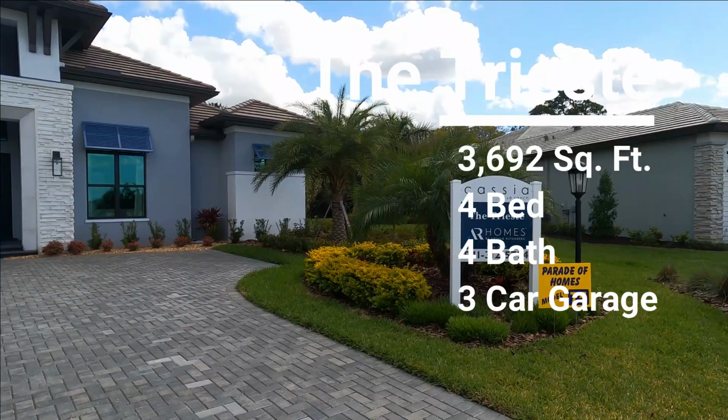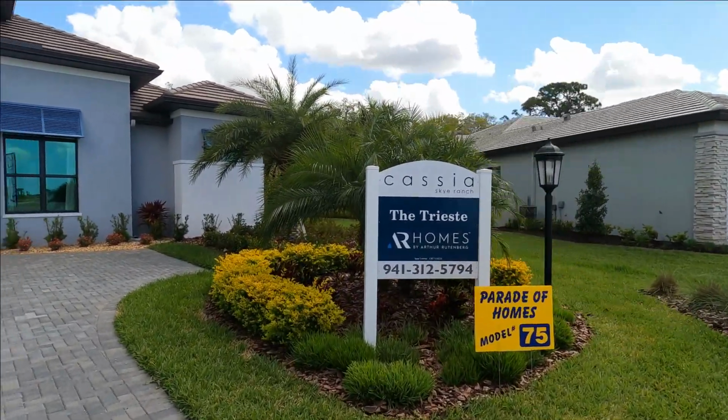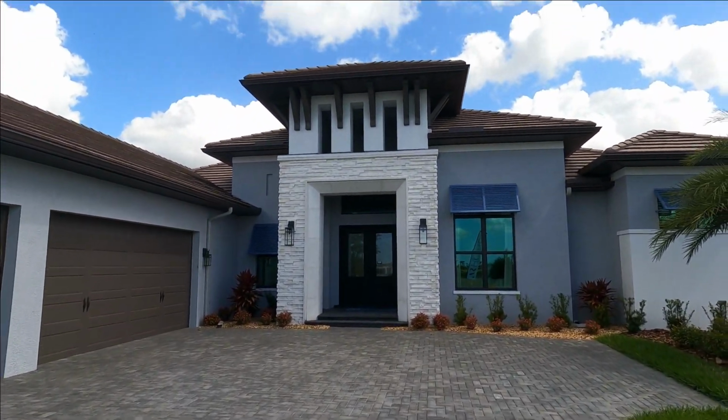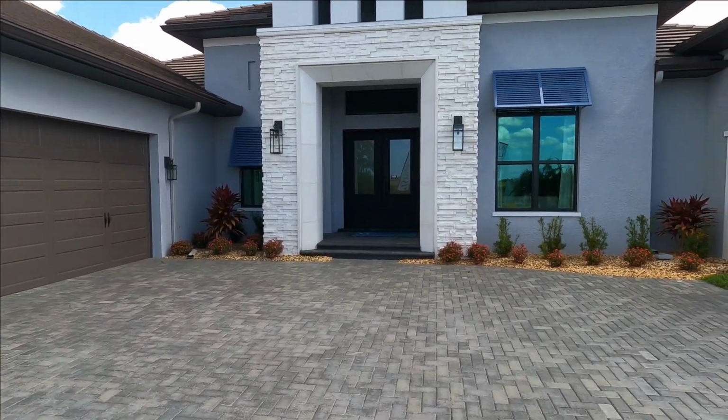Here's the other Arthur Ruttenberg model called the Trieste. And again, a beautiful entry, three-car garage, pavered all the way to the door.